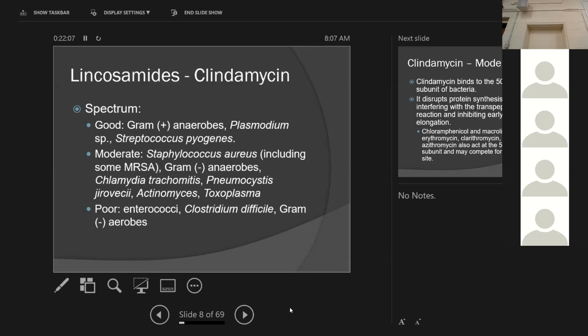It's also used to treat Pneumocystis jirovecii, formerly called Pneumocystis carinii. That's what causes PCP pneumonia. Also used to treat toxoplasma infections. There are some gram-negative aerobes that are inherently resistant to it, and you can't use it to treat Clostridium difficile. And enterococcus will laugh in its face. Doesn't work.